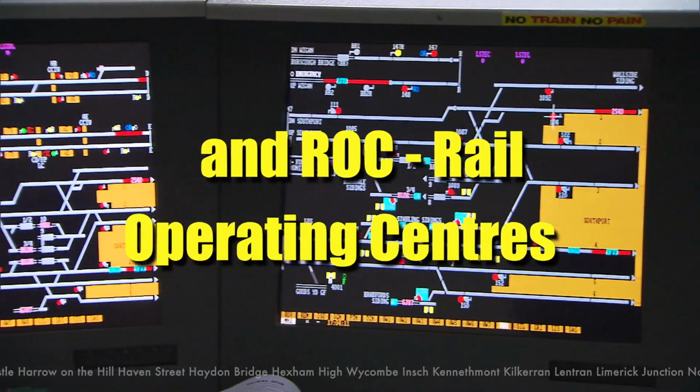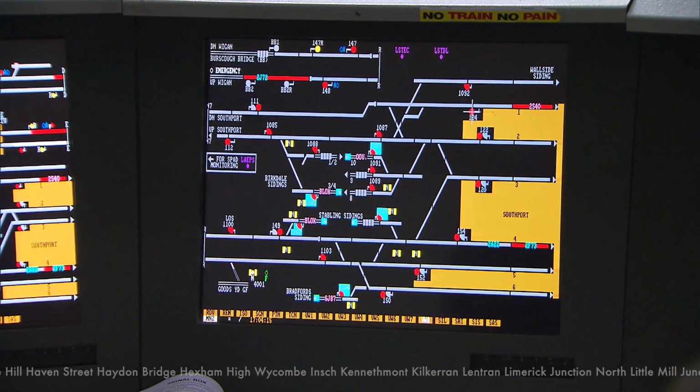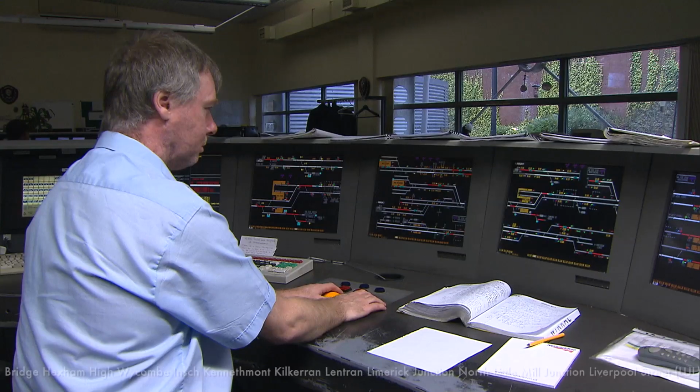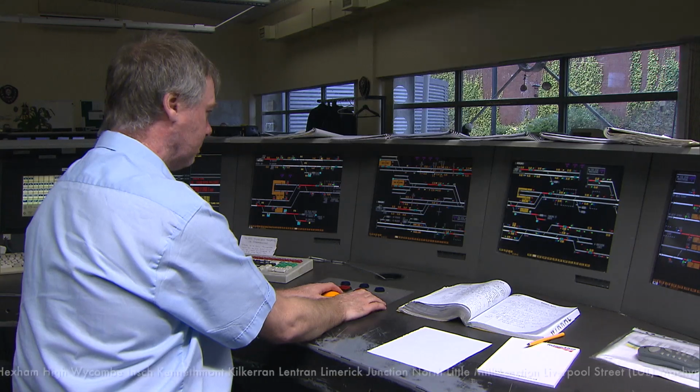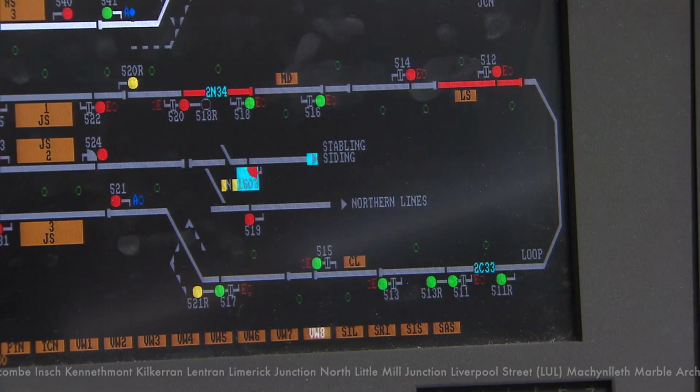There are two signalling desks. This one controls the Northern Line to Southport. Signalman Eddie Austin is at the Wirral Line desk. The busiest part of the network is the single-track loop line that trains from all four Wirral Line routes take.